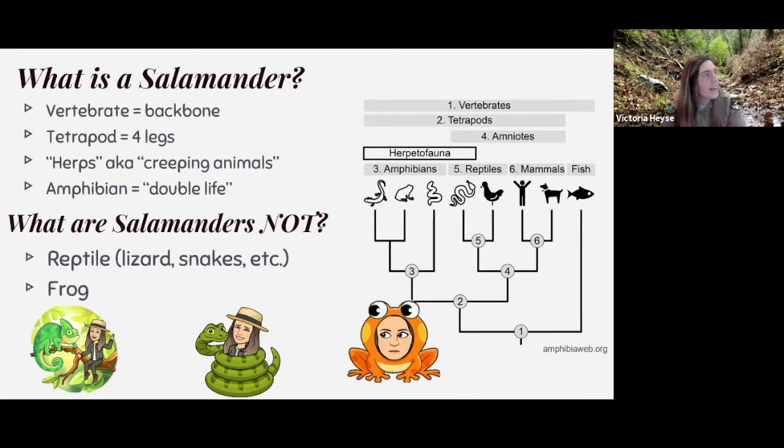They have skeletons. They are tetrapods. A tetrapod is something that has four legs. So hopefully you were able to count those four legs in that video clip. Salamanders are also something that are called herps. If you've ever heard of the study of herpetology, that's the branch of science that focuses on amphibians and reptiles. Reptiles being things like lizards, turtles, crocodiles, snakes. So herpetology is the study of amphibians and reptiles.